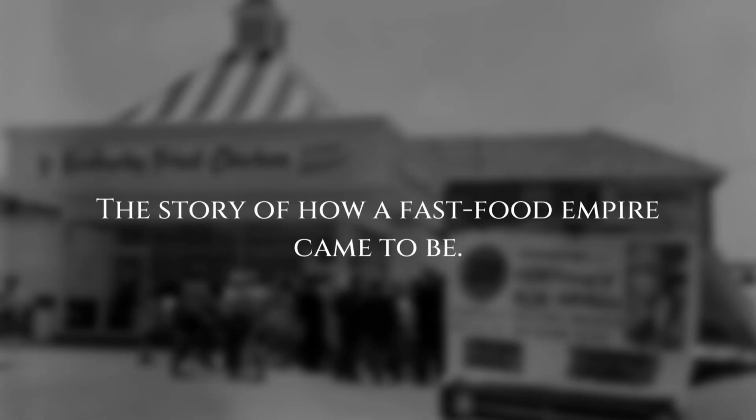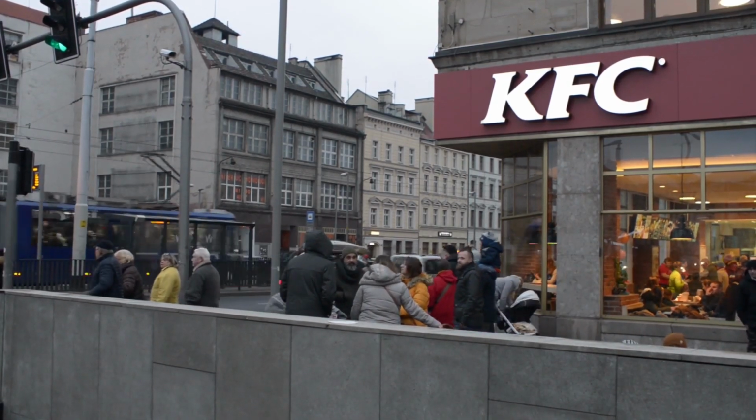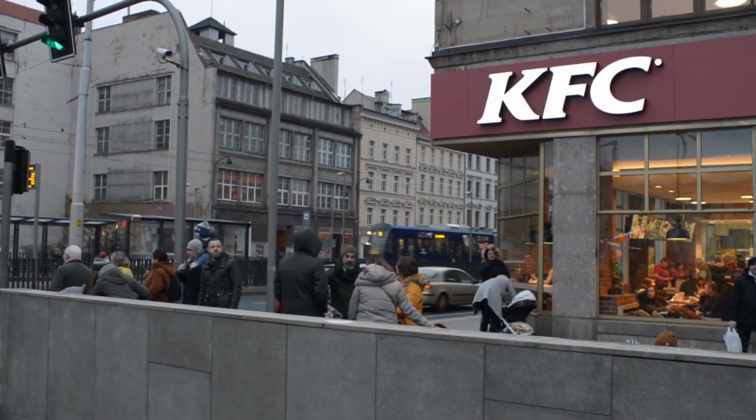So there you go. The story of how a fast food empire came to be. Colonel Sanders passed away on December 16, 1980, but his legacy lives on through the worldwide success of KFC, which remains one of the most iconic and recognizable fast food chains in the world.